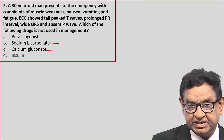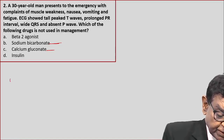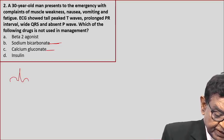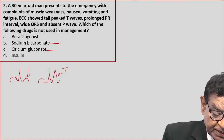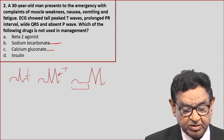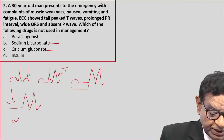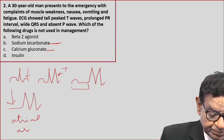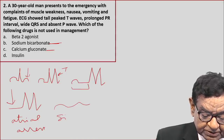So first of all, we see what the ECG findings are for a case of acute hyperkalemia. So this is a normal recording. The first finding is tall T wave. This is the T wave. T wave has become very, very tall. Then if more hyperkalemia occurs, the PR interval becomes prolonged. Look, this is the PR interval. It has prolonged. Later on the P disappears, so-called atrial arrest, and finally wide QRS, so-called sine wave.